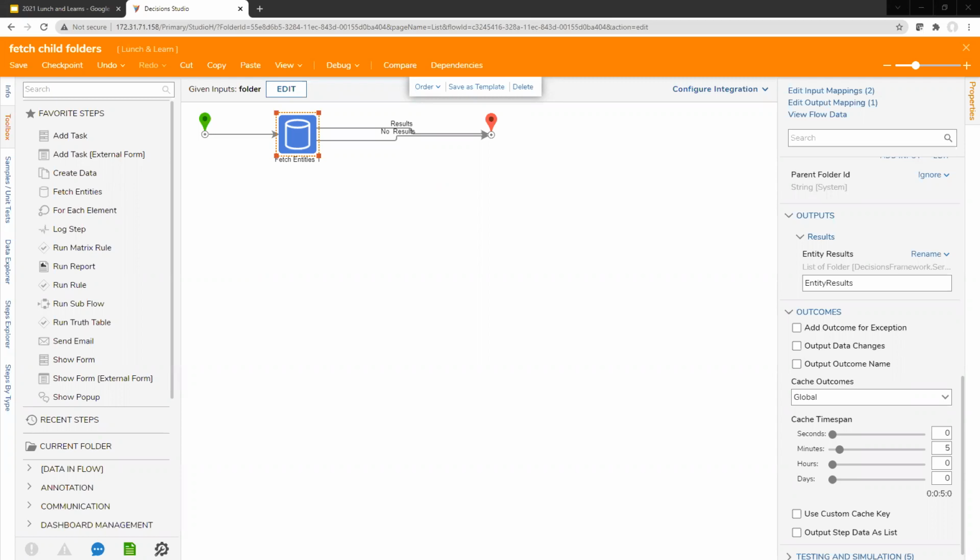Gotcha. But I do think that one of the things we started to do, which is why I think it may be the fetch entity step, is that we started to uncheck fast fetch.